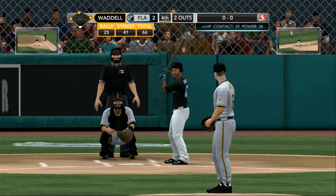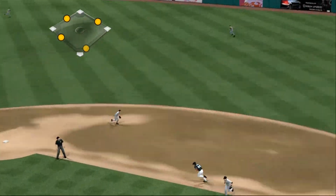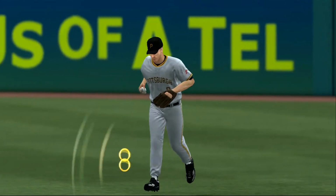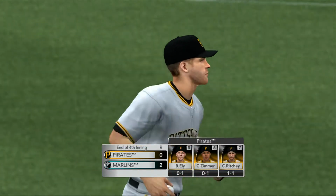Bases are loaded with 2 down. First pitch to him. Swung on, hit in the air to right center. And the side's retired as they head into the dugout. So they score 1 run, 2 hits, leave 3 on. The Marlins lead this one by 2.